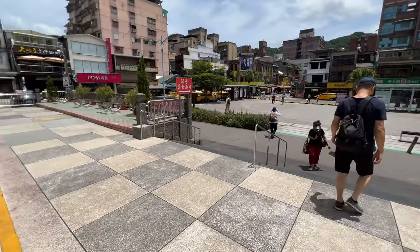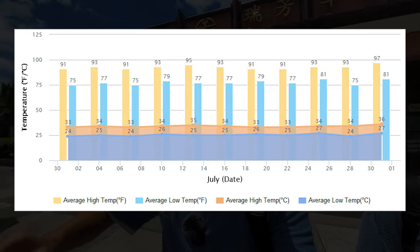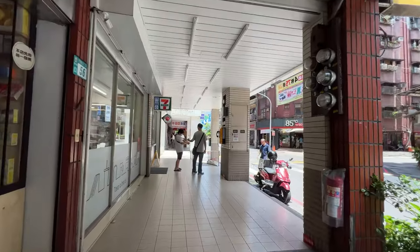Oh, what is this sunlight? The thing about traveling in July in Taiwan is that it's super sunny and it's the peak summer time. Usually it's not the peak season, but we came here because it's not the peak season. Bright sun, make sure you put on some sunscreen. Where's the bus stop?